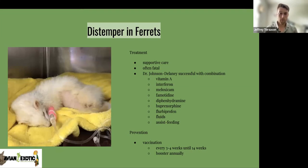Luckily for this disease, there is a good vaccine out there, and it's readily available. It can be given at a young age, should be given every 3 to 4 weeks until about 14 weeks, and then booster annually after that. And that is very effective.